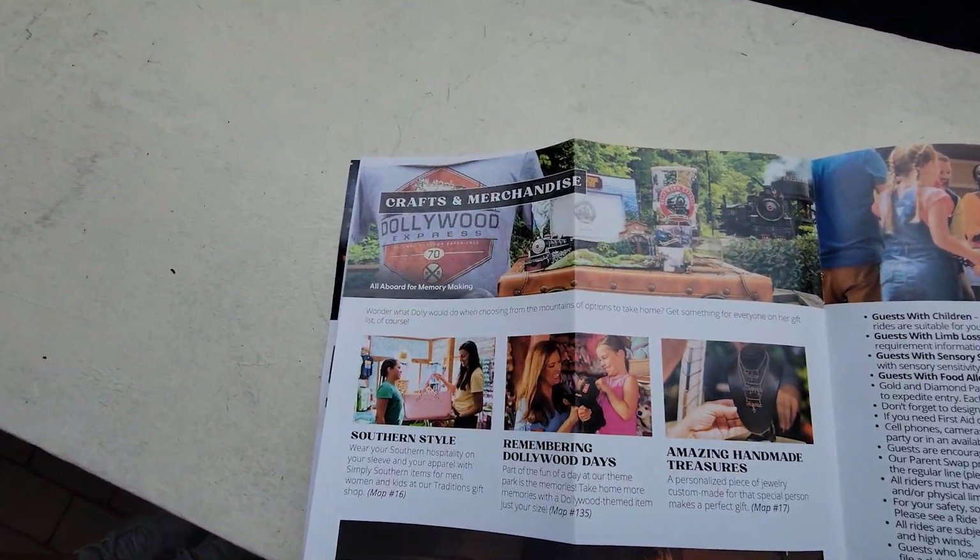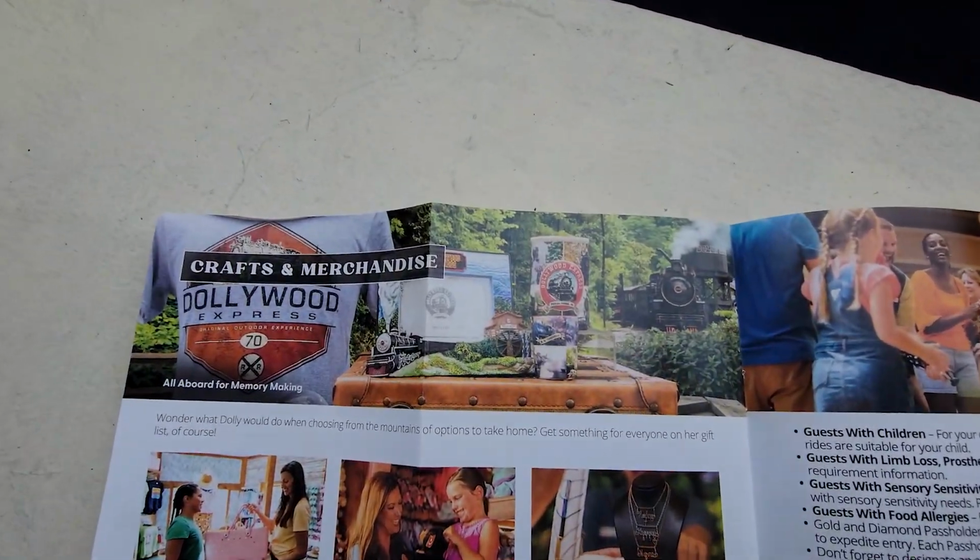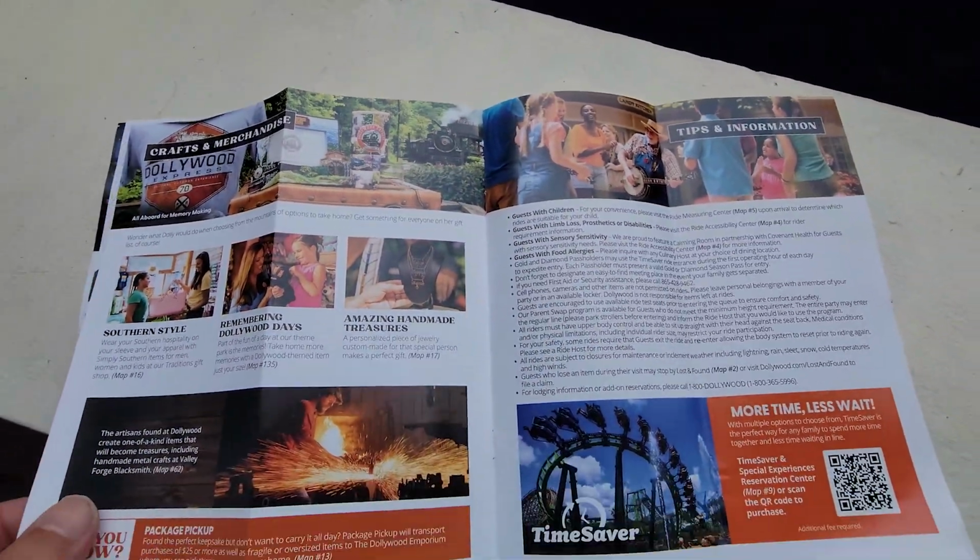And a map of the park, and just some of their merchandise. Of course, you always ride the train. And tips and information. So there's no festival going on at the moment. The next one will be the Harvest Festival on September the 20th.